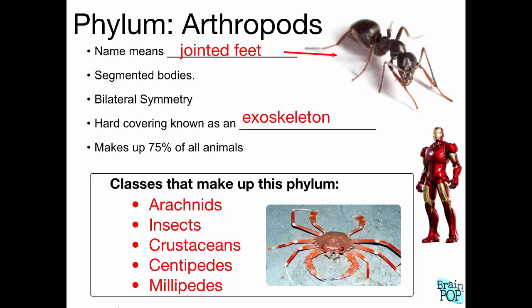Millipedes, again, do not have a million legs or a thousand legs. They have two pairs of legs on each body section. They're often herbivores, eat vegetable matter. So those are the five classes of arthropods.